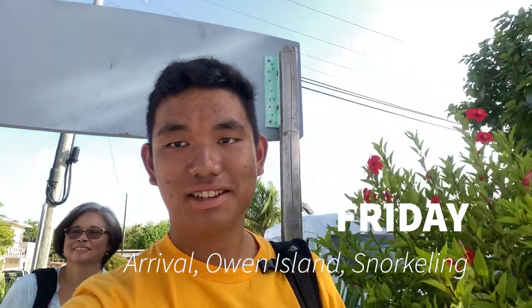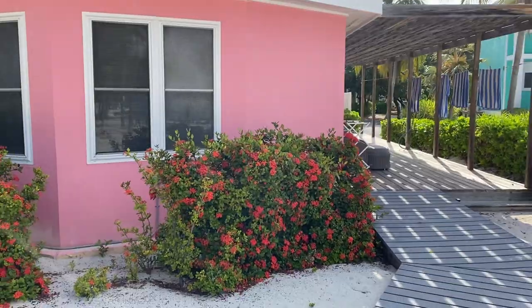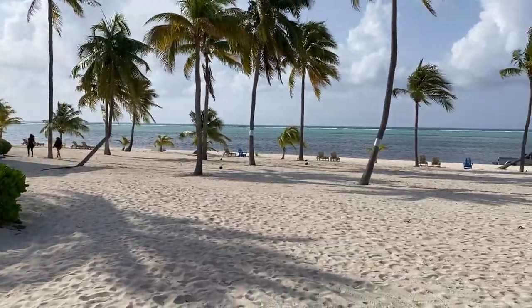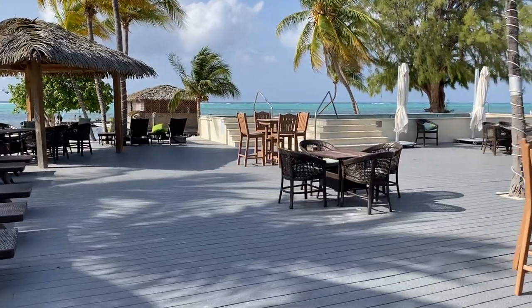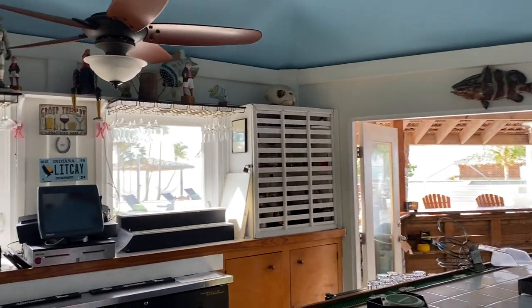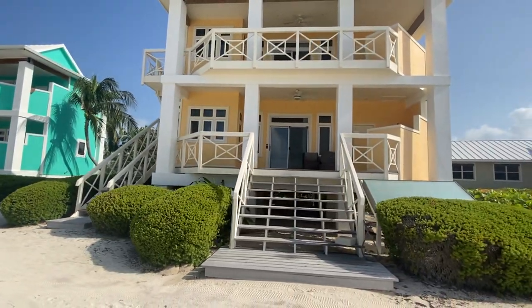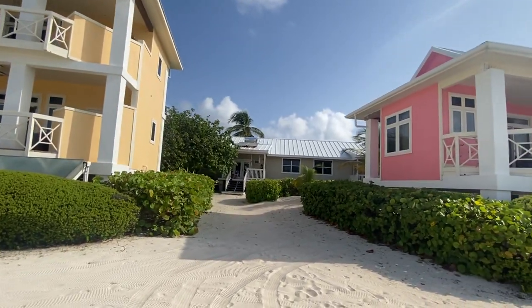We have arrived in Little Cayman and we're now at Southern Cross. The Southern Cross Club was an amazing place to stay during our vacation. From their amazing staff, to their delicious food, to the experience of just being able to live on the beach, it was a great place to relax and experience the whole of Little Cayman.